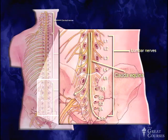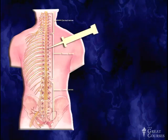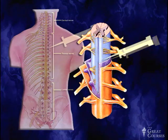And we make use of this, because reality is that we don't want to put a needle in up here. I would not like to put a needle in and take the chance that my needle is going to go through the dura and stab the cord itself. I might cause bleeding. The sharp edge of my needle may transect a few tracts of ascending or descending nerves, and that would be a bad thing.